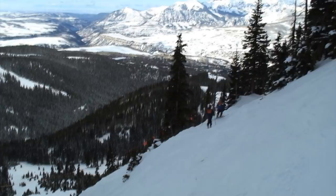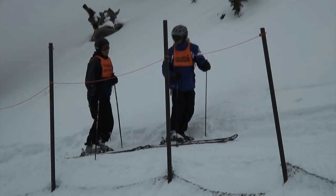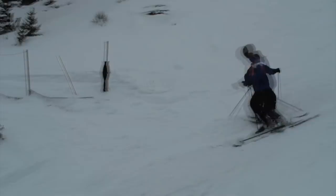All right, it's two lengths of skis and then you just slide off of it. One, two, and there's the jump. Good, let's keep it rolling.